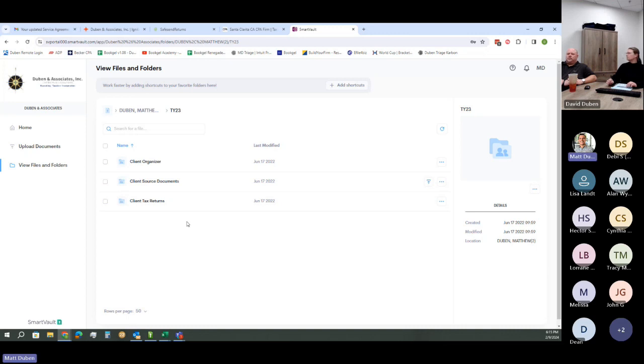But next steps in terms of your relationship or related to tax returns with us is we've done the engagement, you've uploaded your tax documents, our firm gets a notification, we review the documents that have been uploaded, and we go ahead and kick off the tax return project here at our office.